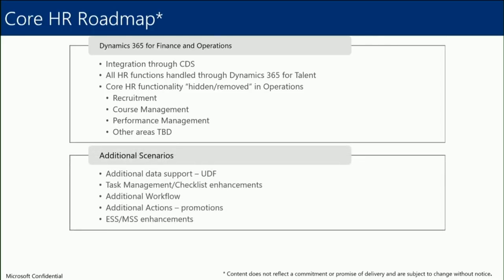Additional scenarios are going to be, we have a duplicate on that user-defined field. UDF is our little acronym. I really should fix that. User-defined fields, bringing that to more places. Additional workflows. So when an employee needs to modify their data, most of that is workflow enabled so that you can control what they're putting in on their employee record. There's a couple of things where we still need to add some workflow too. We're doing further enhancements on the employee self-service and manager self-service, which I'll be showing in greater depth tomorrow.